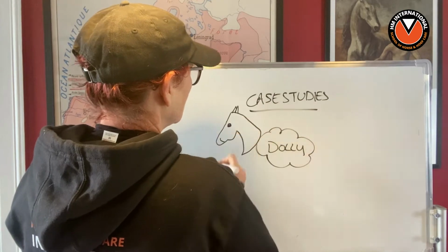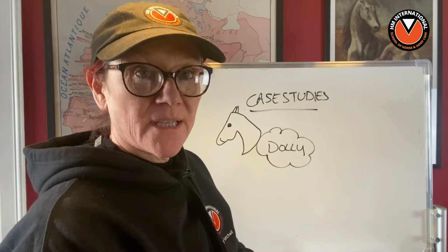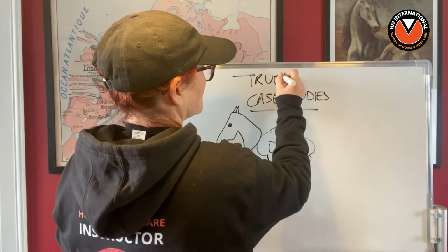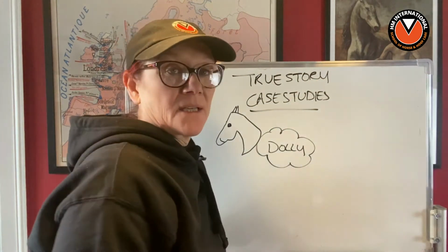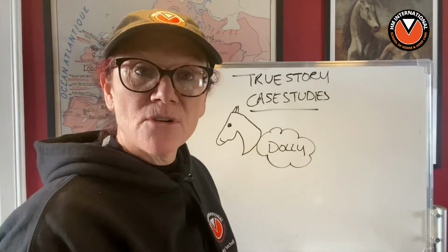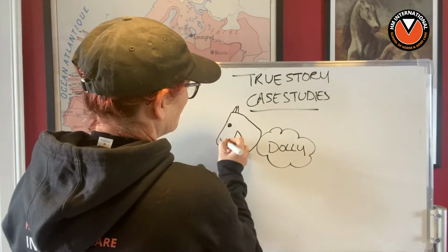Now, Dolly was a very happy horse. Dolly, incidentally, is not her name, because even though this is a true story, I'm going to change the names, because I don't want the names to go out there. For confidentiality, we're going to change the names. So this is Dolly, and Dolly was a very happy horse.